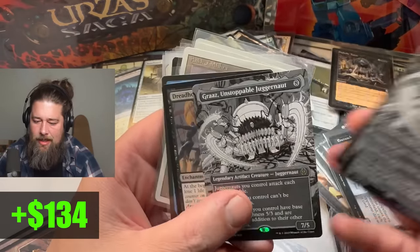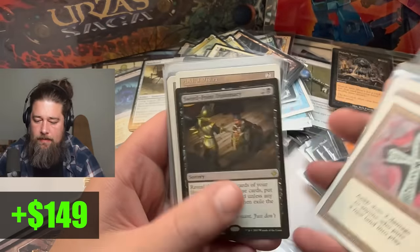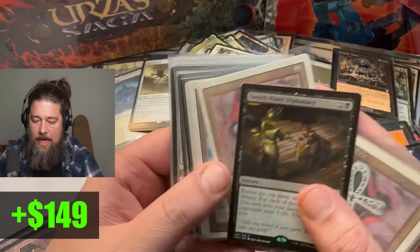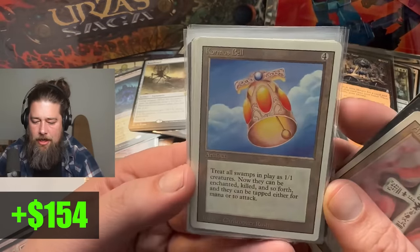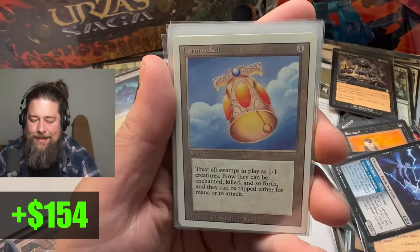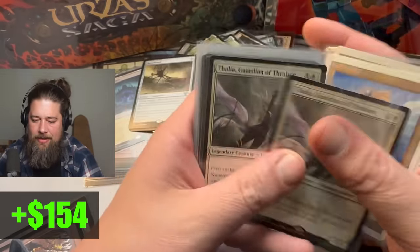More Grazes. More Grazes. Dreadhorde Invasion. Hercules Recall. Hunk of Mishra. Swordpoint to Blow. Ooh, we built a deck around this. This was part of the OG Blackburn. Another Ankh. Cormis Bell. If you ever want to make your commander play group very unhappy, Cormis Bell. And then you play Urborg. So all the creatures, all the lands are 1/1s. And then just, whatever. Pyroclasm or something. Something that wipes out all the little creatures.